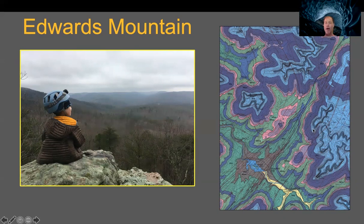And a couple of things. The one is that there are lots of large caves that surround the periphery of Edwards Mountain, including some that we've talked about in the past. But of key interest is this region shown in the yellow box, which is sort of the southwest side of the core of Edwards Mountain.